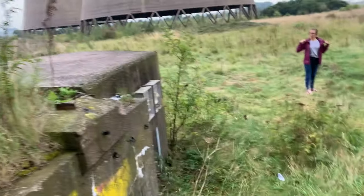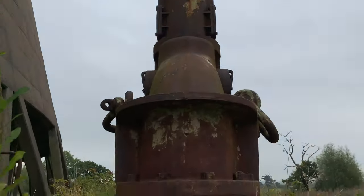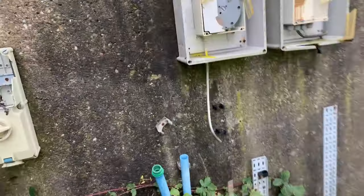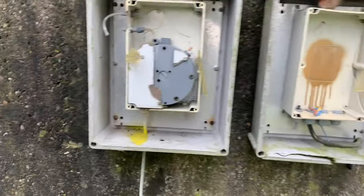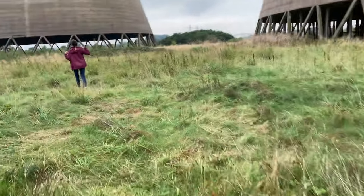Yeah, some little electric boxes here. If anyone knows what that is, then please tell me. It's obviously something to do with pumping, because that there is a motor. Oh yeah, some electrical boxes. Yeah, I'm not going to touch them.